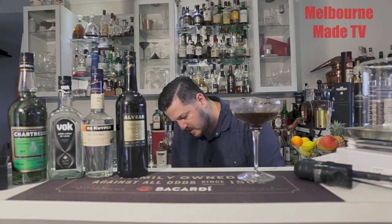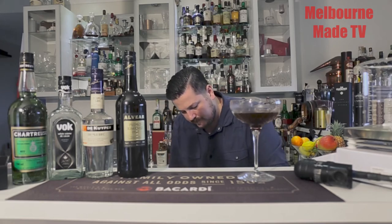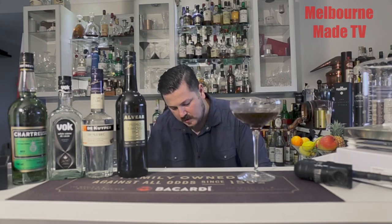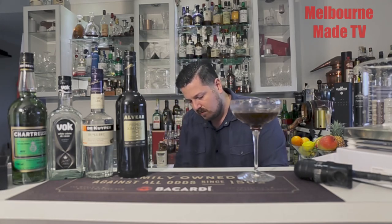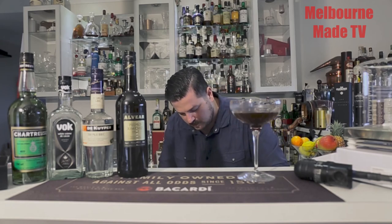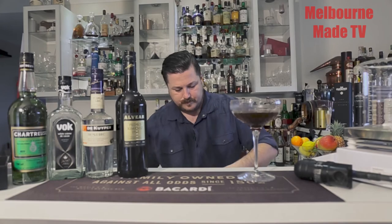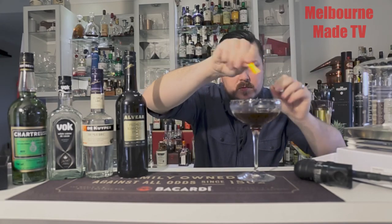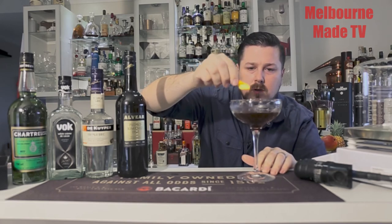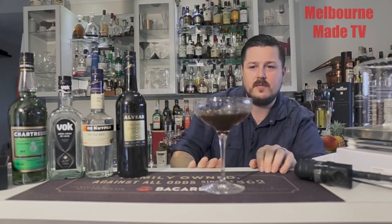As far as putting a garnish on it, you can use anything you want, really. I've had bartenders that'll get some chocolate buttons and shave it over the top. Really up to you. I like just a little twist of orange, gives it nice aromatics over the top as well. There we go. Chartreuse Jaffa.